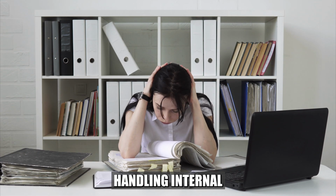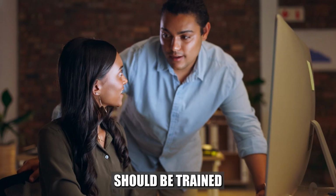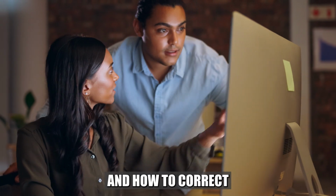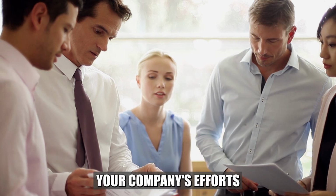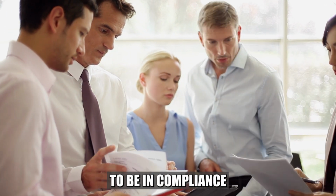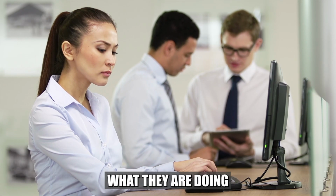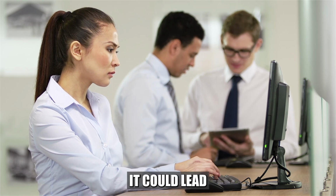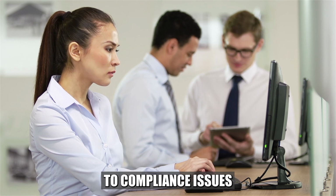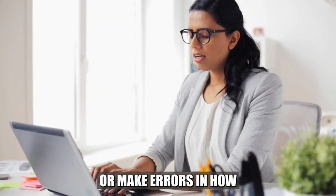Number 4, having untrained employees handling internal I-9 audits. Whoever handles your I-9 audit should be trained on what to look for and how to correct mistakes. Internal audits are important because they show your company's efforts to be in compliance. However, for this audit to be effective, employees must know what they are doing. If you are having an untrained employee review and correct these records, it could lead to compliance issues. Without meaning to, they can miss obvious errors or make errors in how they correct documents.